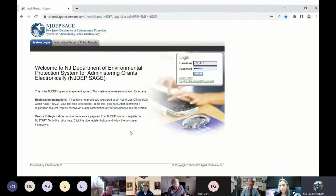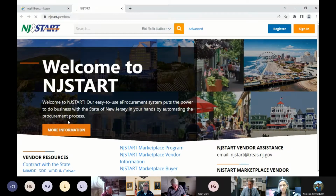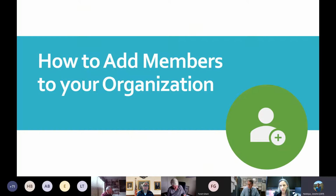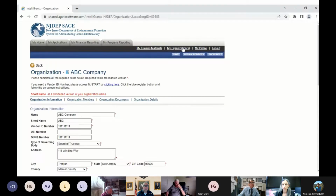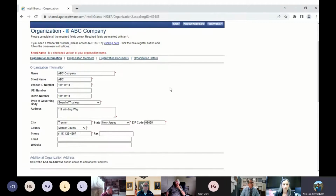So if you go back to the welcome page, there is a section for vendor ID. If you do not have a vendor ID, you must register through NJ Start. And then after you have been accepted in the system, you will need to add members to your organization. On the home page, you will click on My Organizations. On this page, make sure that your organization information is correct. You will then add your vendor ID number in this location and your DUNS number in this location.